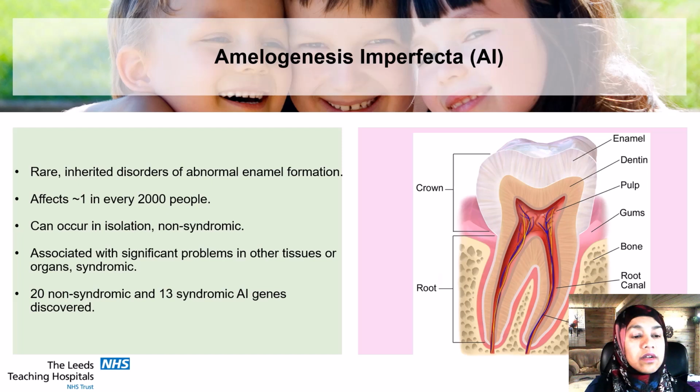AI mostly occurs in isolation in the absence of other health problems, referred to as non-syndromic AI, but it can be associated with other significant health problems and would then be called syndromic AI. There are currently 20 non-syndromic and 13 syndromic AI genes discovered so far, and mutations in any of those genes can lead to AI.